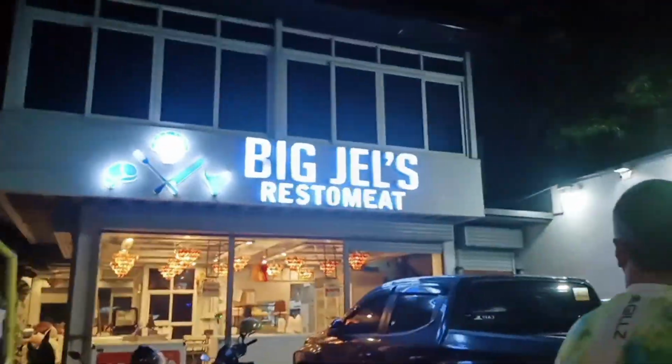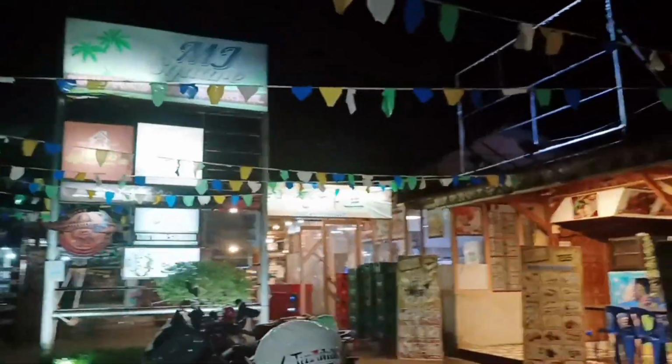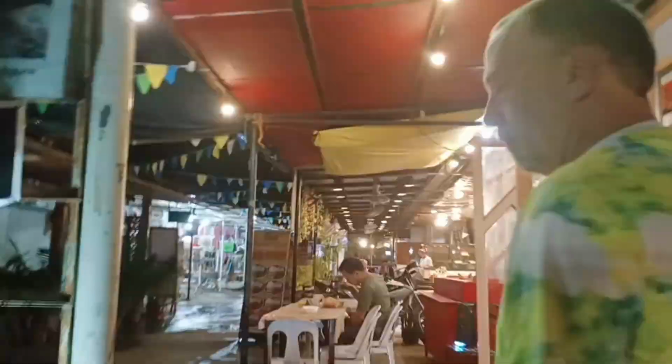And now it's time to go out again. Yes, as you can see, guys, there are a lot of pharmacies and stores, like DIY and everything here. This is very near to our resort in Anika Island. As you can see, this is the MG Square. So we're going inside and let's see what's in here.